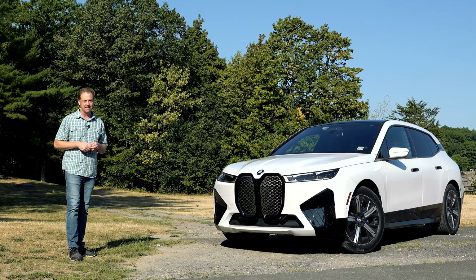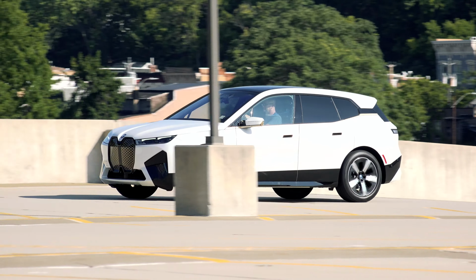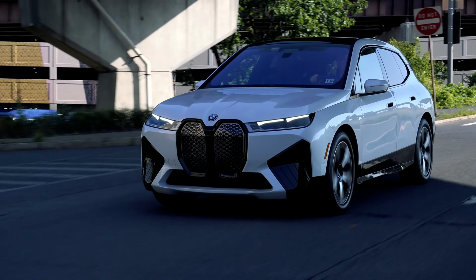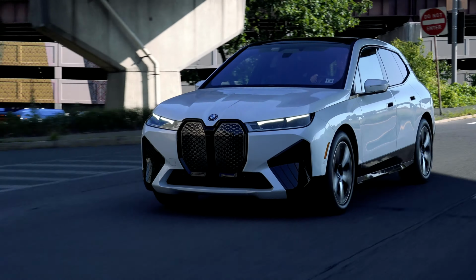Like them or not, EVs are coming to market in droves, and this here is the most exciting electric I've yet to test. Now, this one isn't for the masses. The iX M60 is financially out of my reach, as it is likely for most shoppers. But if I had $110,000, this one would move right to the top of my wish list.